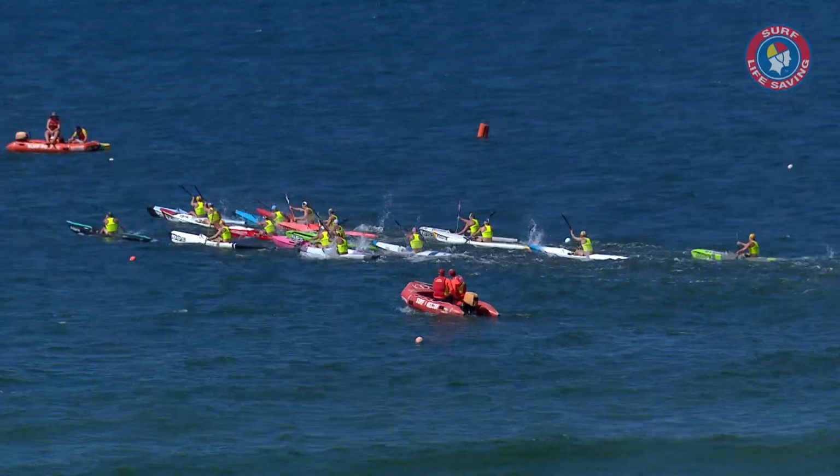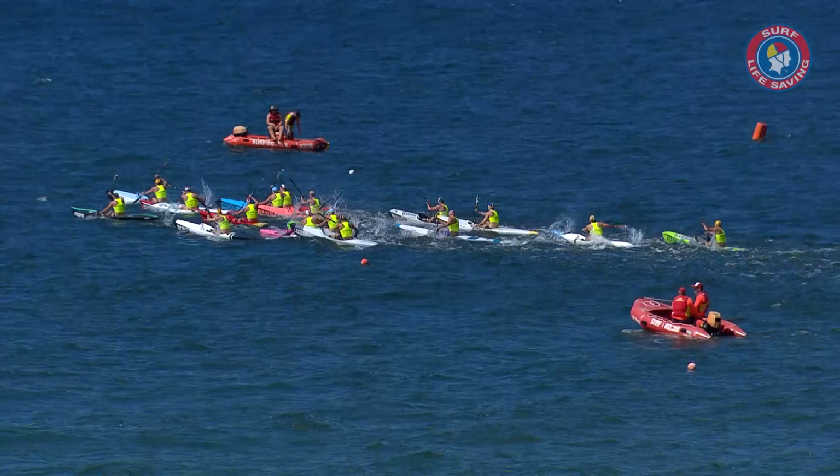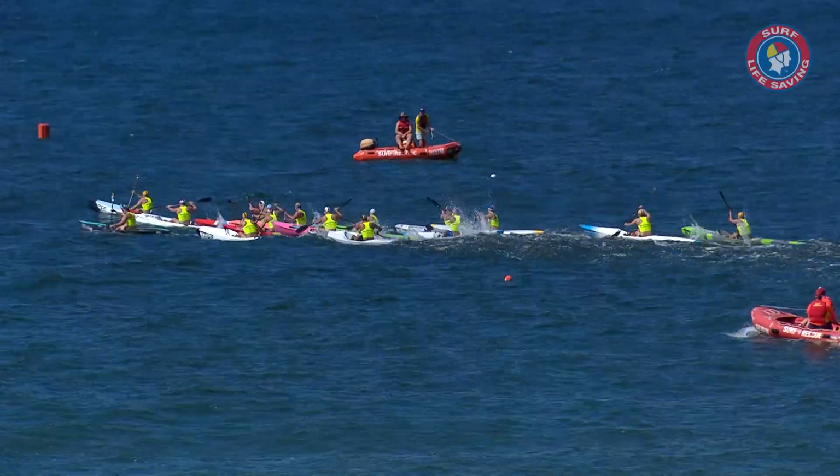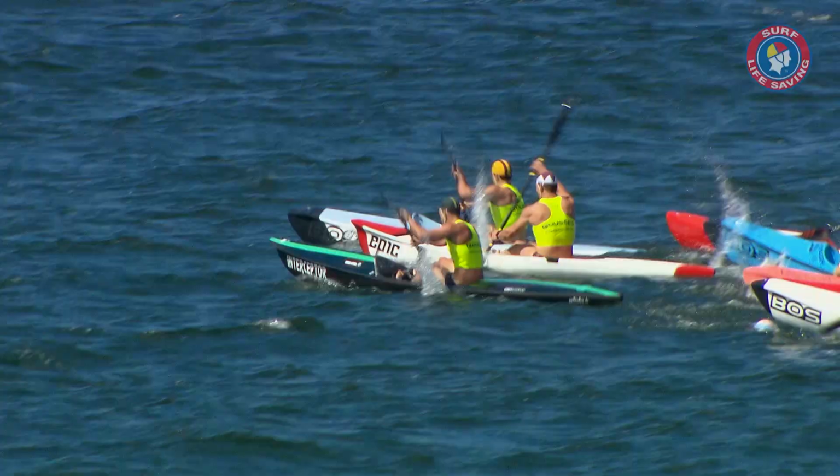But gee, Mitch Trim looks good at that start. He's just renowned for it. Looking so good. Noah Havard there, he's the new kid on the block. Took out a couple of titles at the state titles, Open and the under 19s. He's leading off the North Bondi team.